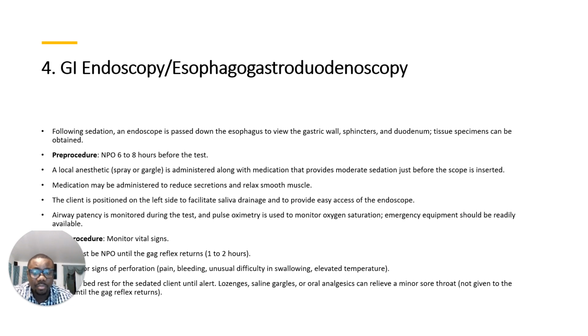During the procedure, we monitor the pulse oximetry and the O2 saturation. We also must be ready to carry out emergency procedures just in case the patient codes during this procedure. We monitor vital signs, and the patient must be NPO until the gag reflex returns. So after the procedure, the patient stays NPO until the gag reflex returns. We monitor for signs of perforation like bleeding, pain, unusual swallowing. They will have a high temperature. We also encourage bed rest for the patients that are sedated until they become alert.